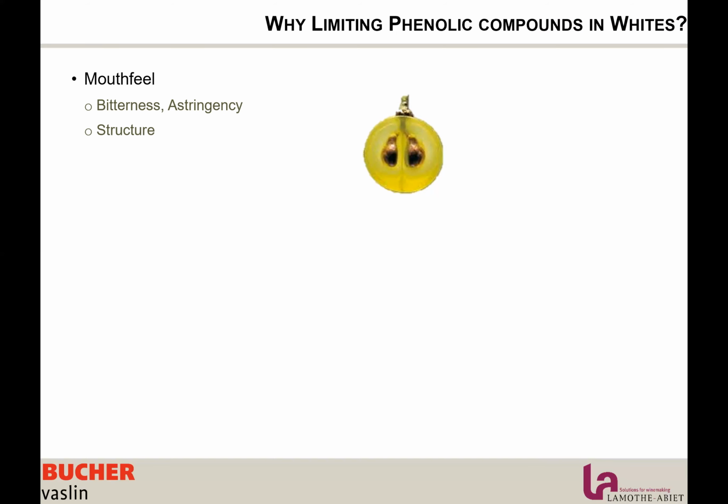Also, they are participating to structure, which sometimes can be positive when we are producing a white wine that is a little bit heavier and bigger. So phenolic compounds can also give some weight, oiliness, and viscosity to the wine. A very important part of phenolic compounds is that they are strongly involved in oxidative stability. So phenolic compounds play a key role in oxidation reactions, as we will see later. But they are promoting premature aging, pinking, and browning. So we do want to remove them or to stabilize them to make sure we can produce a stable wine.